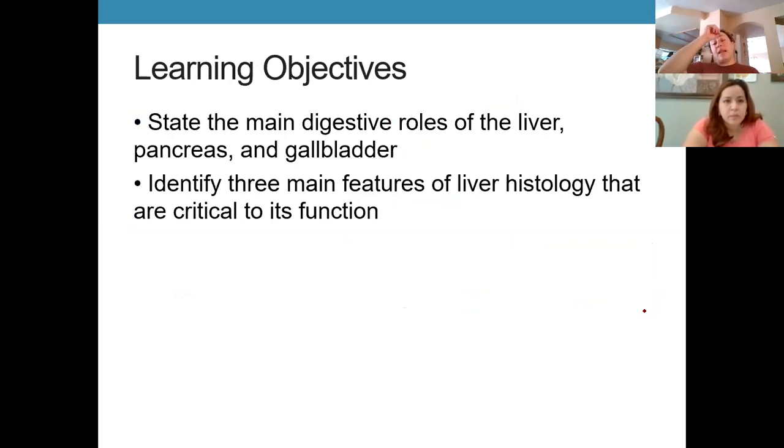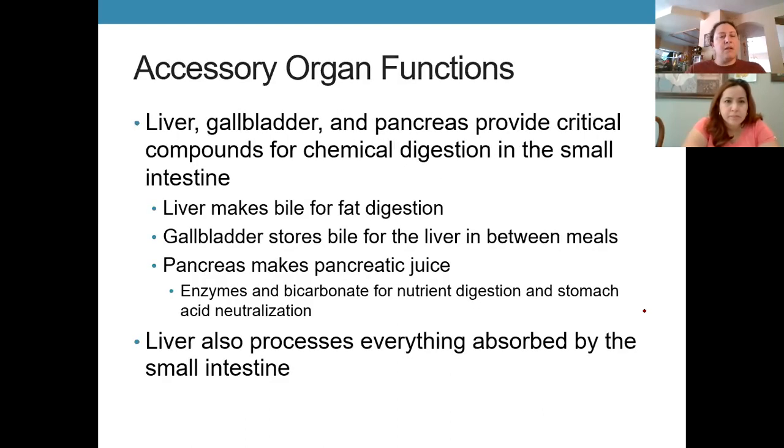Okay, so before we get into the small intestine, I like to do the abdominal accessory organs first, because they are going to be contributing a large number of the secretions into the small intestine for digestive purposes. So to me, it makes more sense to cover them first, and then we go to the small intestine and look at their secretions in combination with what the small intestine is doing. So we're going to talk about the liver, the pancreas, and the gallbladder.